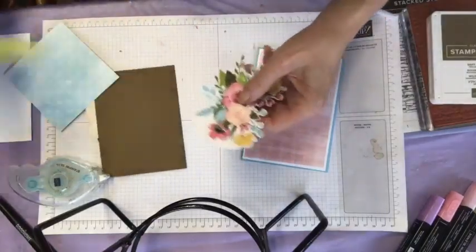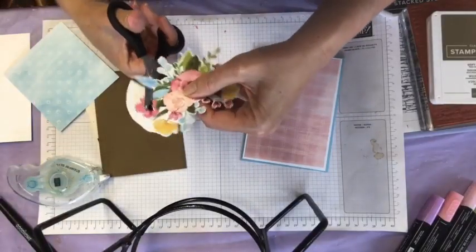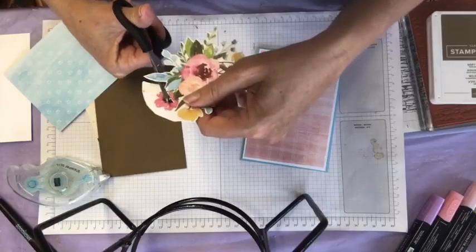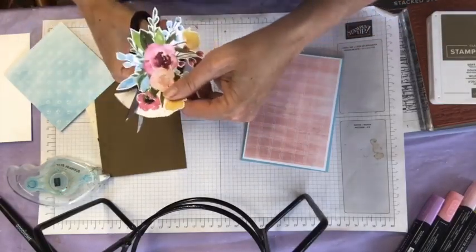So look at that, getting there, not much to go now, but it is so worth it because when you have beautiful papers like this, why wouldn't you use them? Why wouldn't you make the most of it?